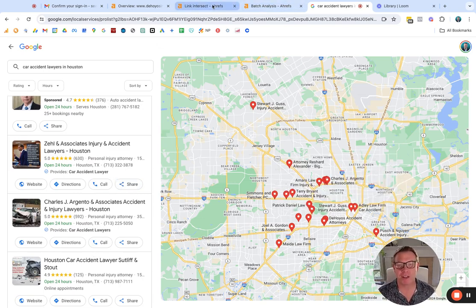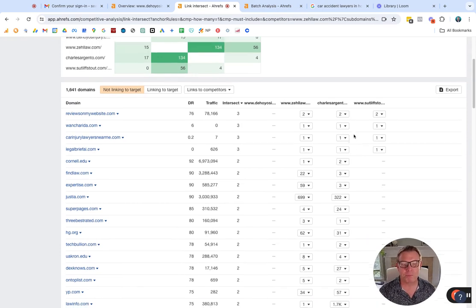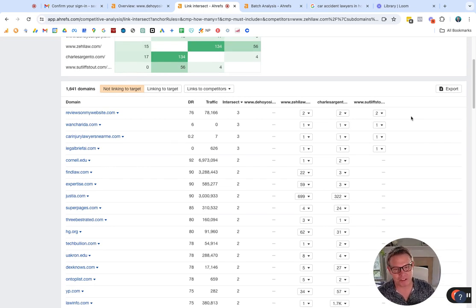Okay, so let's dive into it. Here I am using Ahrefs, and I'm looking at the link intersect. I'm using De Hoyos as the subject target for the analysis, everything relative to De Hoyos, because they're ranked number 20. So the link intersect is showing me what sites and what links the law firms ranked 1, 2, and 3 have collectively that De Hoyos doesn't have. Or to say it another way, what backlinks do the law firms in position 1, 2, and 3 have that De Hoyos is missing? Again, De Hoyos is ranked number 20.